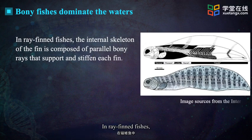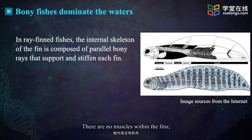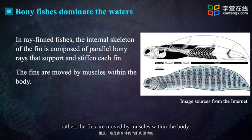In ray-finned fishes, the internal skeleton of the fin is composed of parallel bony rays that support and stiffen each fin. There are no muscles within the fins. Rather, the fins are moved by muscles within the body.